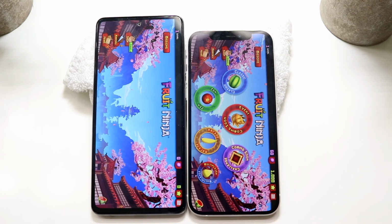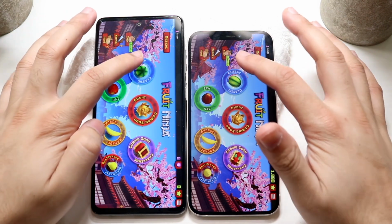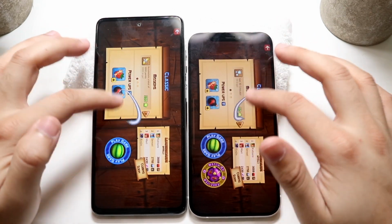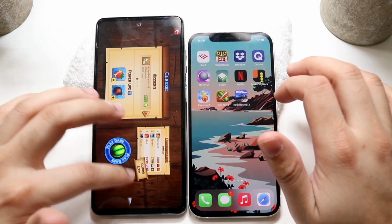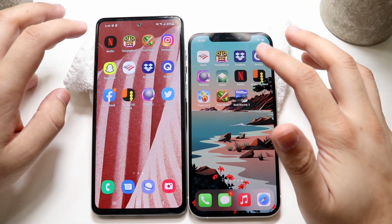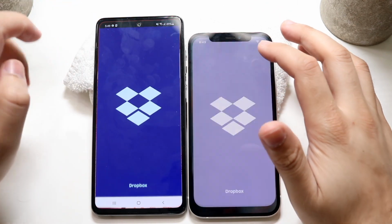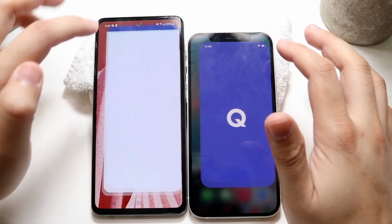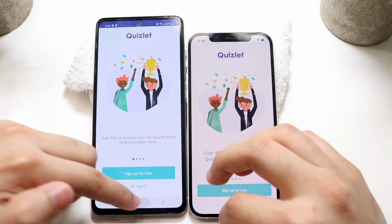And the iPhone 12 is loaded. The A52 was right behind it. There wasn't really that big of a difference. You can see when I'm sliding through everything that they both look pretty similar. So there's not really that big of a difference on that one. Let's get into Instagram, which I don't have here. Let's go into Dropbox, 3, 2, 1. And the iPhone 12 was faster there. Hopping out of this one, Quizlet, 3, 2, 1. I think the iPhone 12 again was the faster one there.